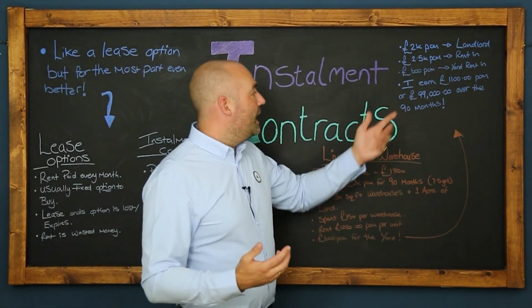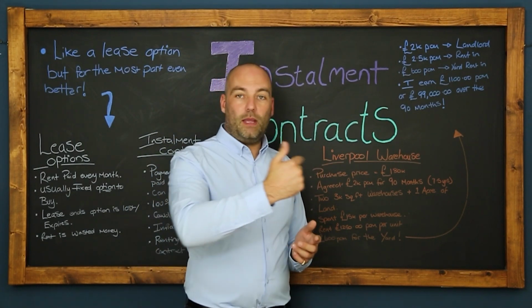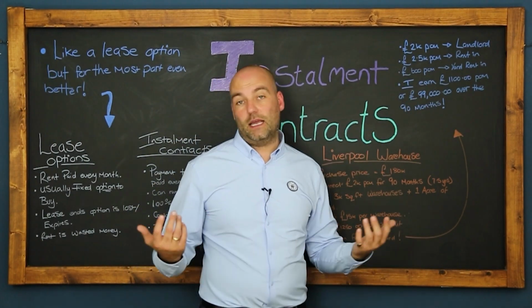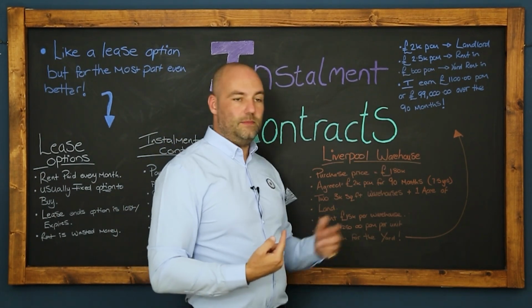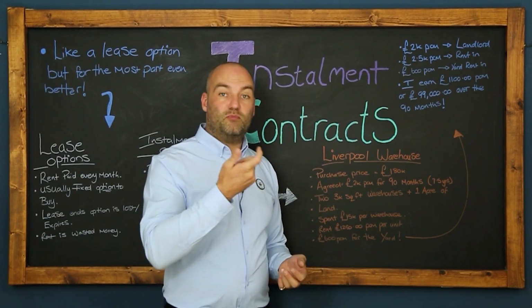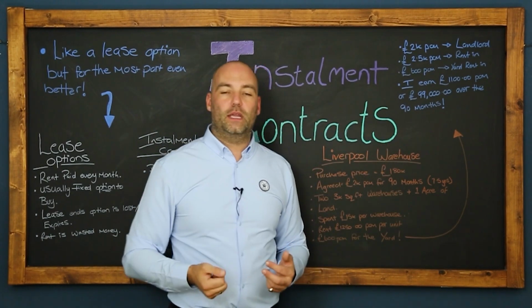The point is, not only have I got these properties for free, I'm being paid, not 99,000, but close to £60,000, say, to buy them. So I spend 30, I get 60 in rent over the 90 months, so take out the 30 cost. So I'm making £30,000 pre-tax net profit, and I get the buildings and the yard for free.